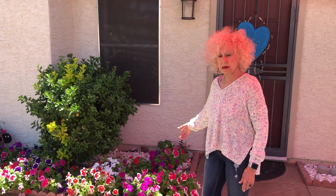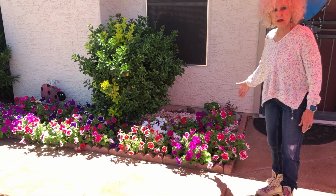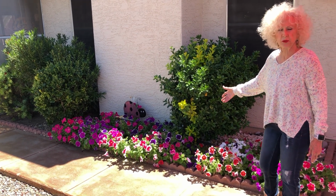It's getting close to 100 degrees now, so I thought I'd better show you my flowers while they're still alive, because they're not going to be around too much longer, maybe another month or so. So I wanted to get the petunias again. Here they are, a full bed, planted in the fall, made it through the winter. They'll be good for another few weeks.